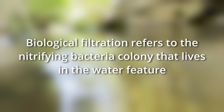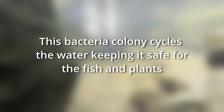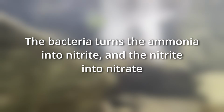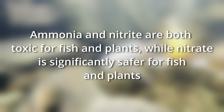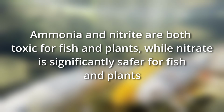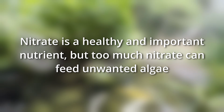These bacteria are responsible for cycling the water. As uneaten fish food, fish waste, and fish debris breaks down and releases ammonia, the bacteria process the ammonia into nitrite, and then the nitrite into nitrate. This is very, very important because both ammonia and nitrite are toxic for both the fish and the plants. Nitrate is good for the system, but too much of that also encourages algae to grow.